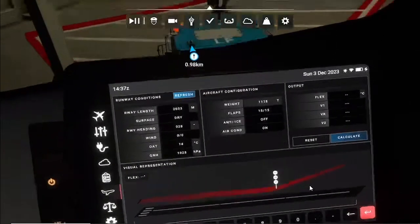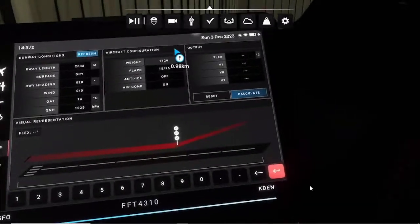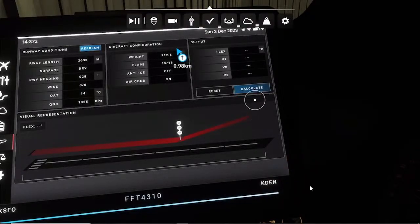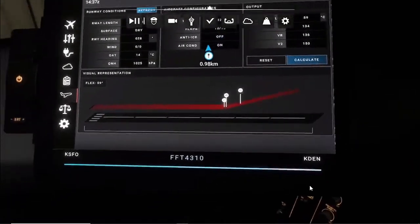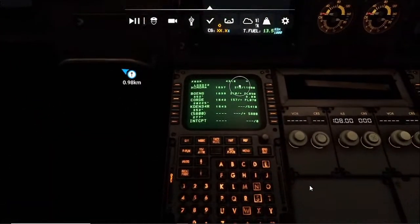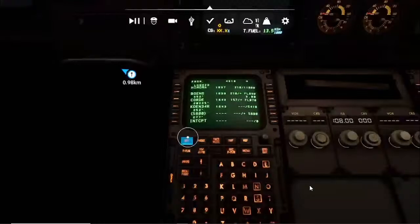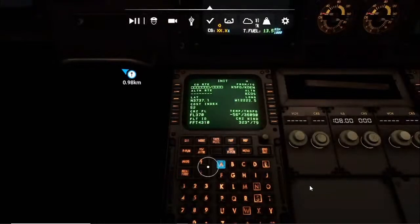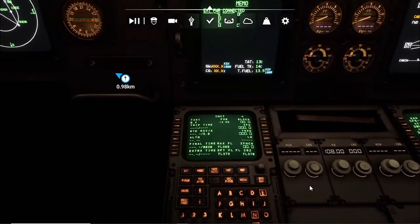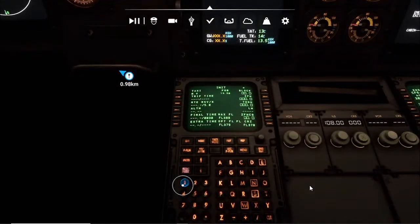It didn't take. It was trying to click on something behind the screen. Alright, and let's click calculate. Alright, let's get this finished set up here. So let's go back to init. We're almost done, and then we can go ahead and push back. Our fuel block is 13.5.